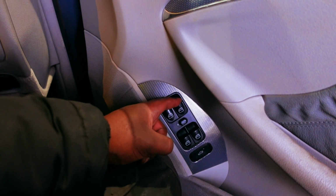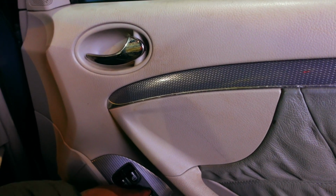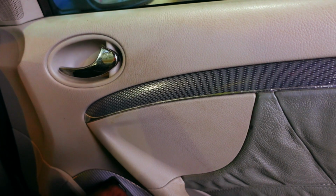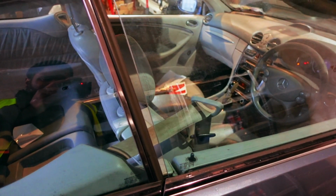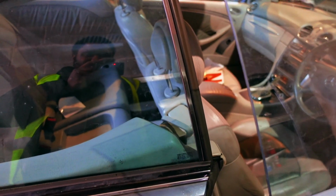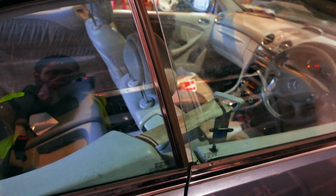This is a common problem on Mercedes, the window's rolling. The back window's rolling as well. Are you watching? Sweet. That's working.